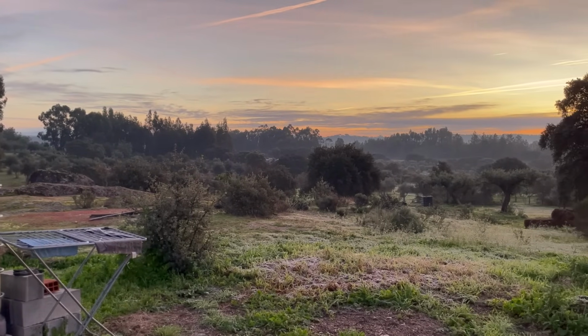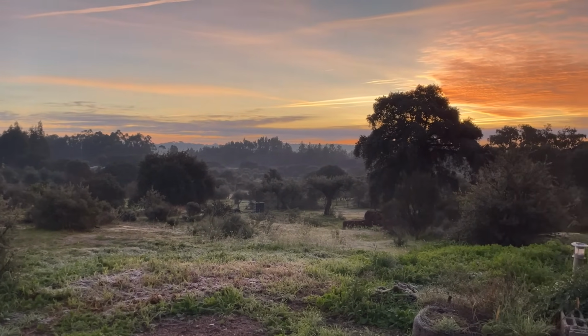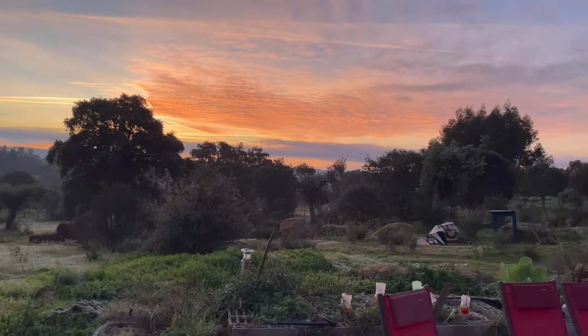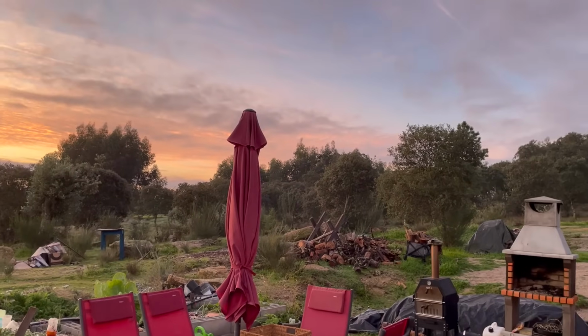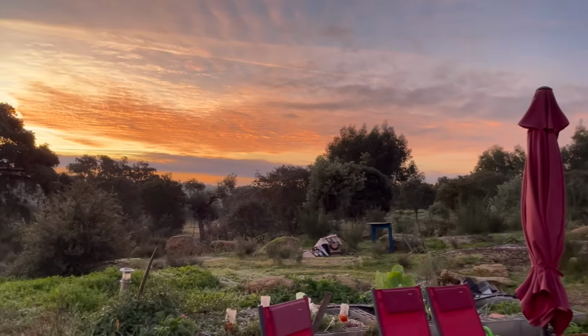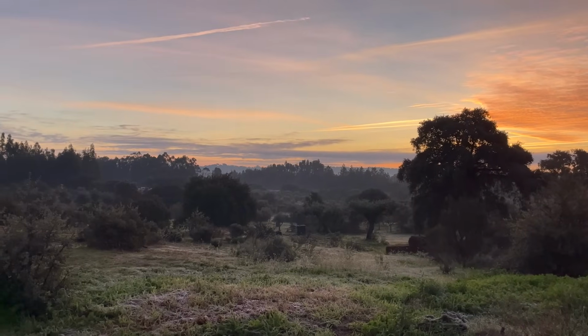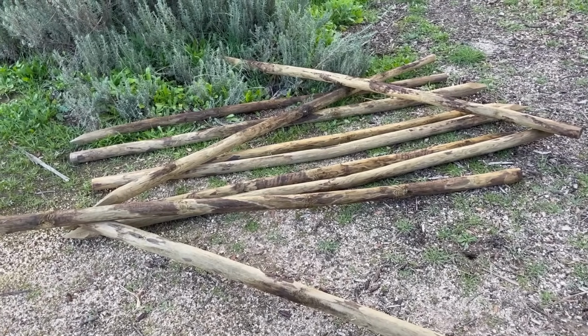I never get tired of waking up, walking out of my front door in the morning and seeing this view. Isn't it just beautiful? Right, have more posts.